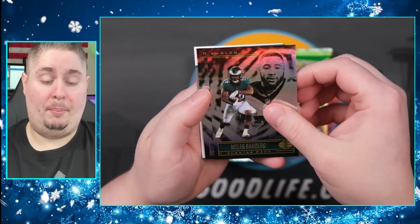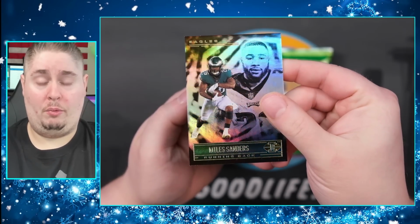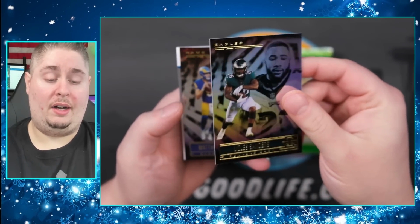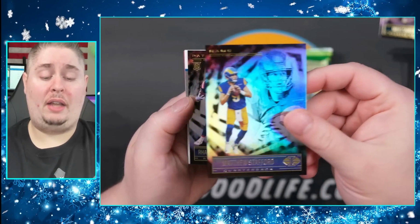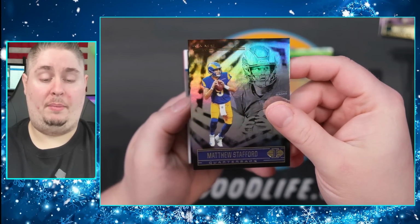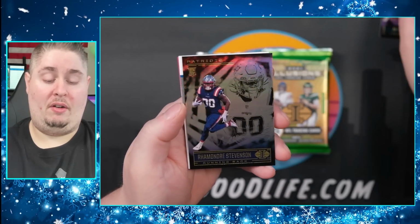Kicking things off, we've got Miles Sanders. So the hobby is on a thicker stock. The retail will be on a thin stock, so that is how you can tell the difference between the two. Matt Stafford. I do like the hobby. They do feel a little bit more premium than the base. It isn't a chromium set or anything.